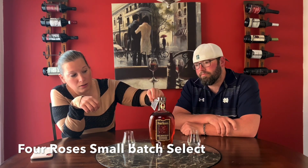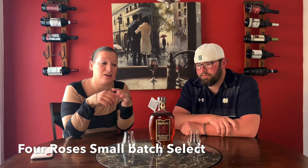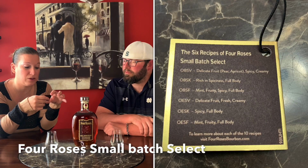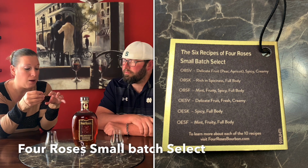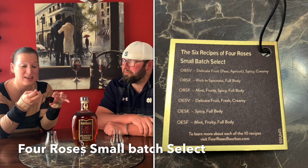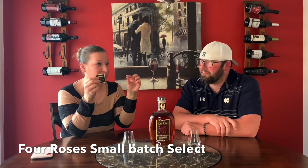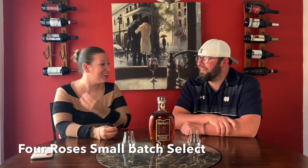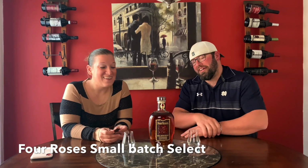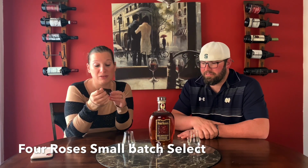So on your bottle, there's a little bit of a recipe per se, and all of these are identified as the different bourbon recipes that were used. For ours that we're going to be tasting, we've got the OBSV, the OBSK, OBSF, OESV, OESK, OESF. And if you need glasses to read normally, you probably are going to want this. It makes me think of going to the eye doctor and looking at that board. Felt like it was just an episode of Breaking Bad with all the letters. Chemistry. So, that is our bottle's recipe for the small batch.